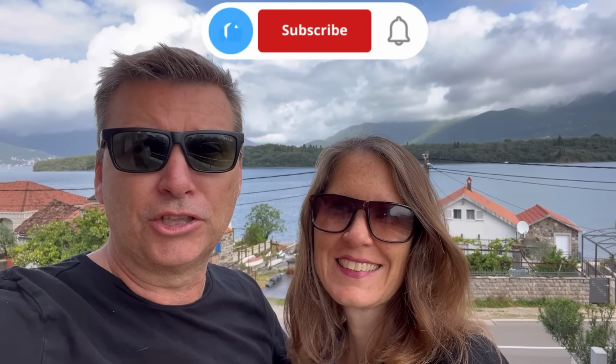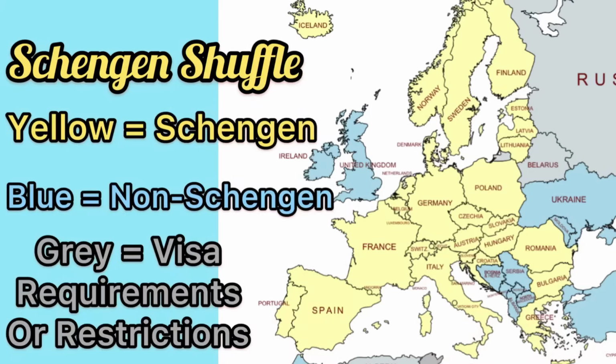And if you don't know about the Schengen Shuffle, that's 29 countries in Europe that as Americans, we can only spend 90 days every 180 days before we have to leave. And if you come to Montenegro, it's not part of that. So you can be here for 90 days every 180 days. Yeah. So let's check out where we bought, where we sold, and 2 renovations.